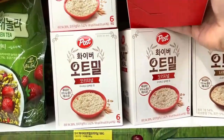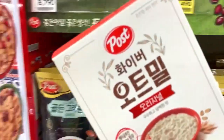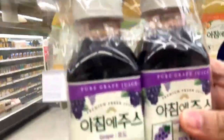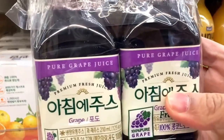Breakfast, I just eat one banana with incredibly nutritious oatmeal like this. Plus a glass of warm water or grape juice like this. This is my favorite grape juice because it is not so sweet and you can really taste the real juice of grapes.